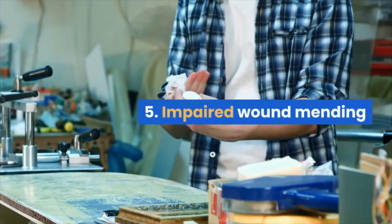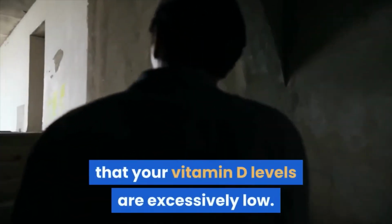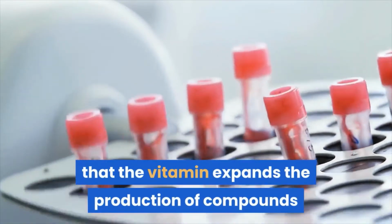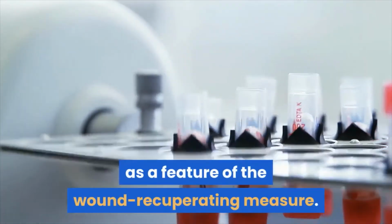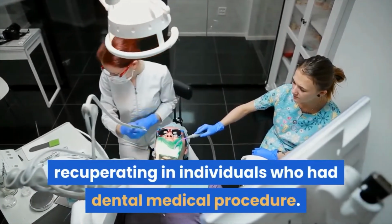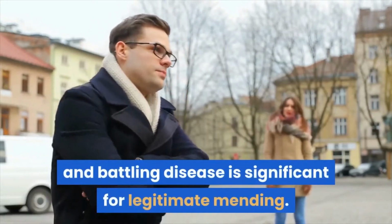5. Impaired wound healing. Slow healing of wounds after surgery or injury might be an indication that your vitamin D levels are excessively low. Indeed, results from a test tube study suggest that the vitamin increases the production of compounds that are crucial for forming new skin as a part of the wound healing process. One review of 4 studies found that vitamin D deficiency compromised certain parts of healing in individuals who had dental surgery. It's also been suggested that vitamin D's role in controlling inflammation and fighting infection is important for proper healing.